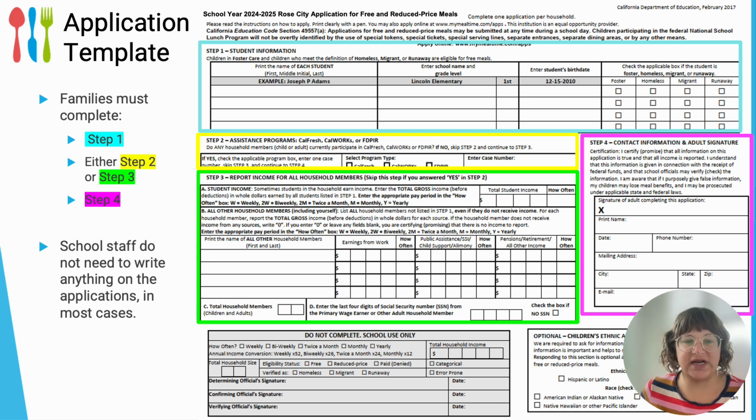School staff do not need to write anything on these applications in most cases. The only exception there would be if you need to make a correction for a family, and we'll get into how to do that a little bit later.